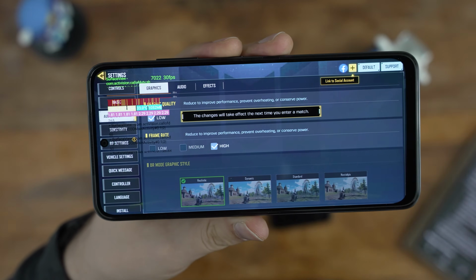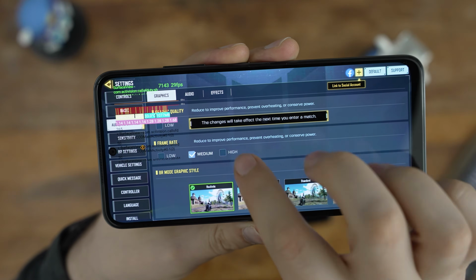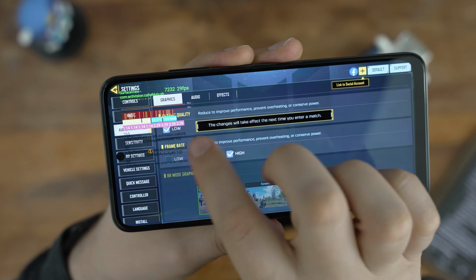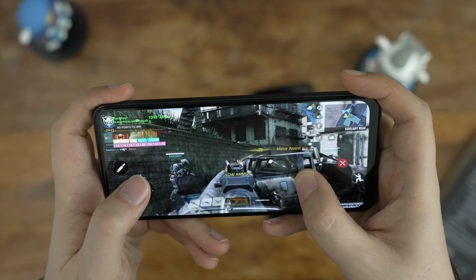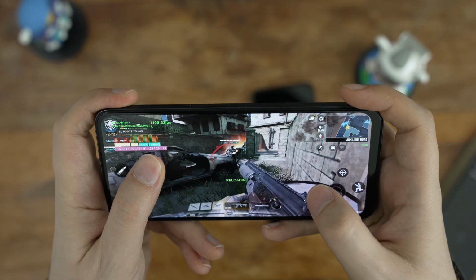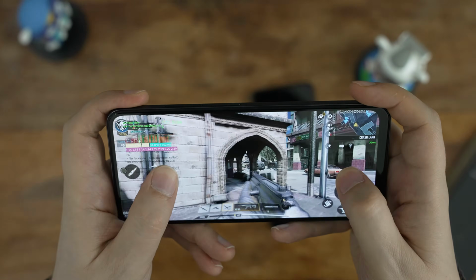Starting with the Redmi, its Qualcomm chipset is newer and has better support, so you'll find graphics quality options from low all the way to very high. But on very high, you'll be limited to medium frame rate, which is around 40 frames per second. If you want to go to 60 frames per second, you need to dial down to low quality.